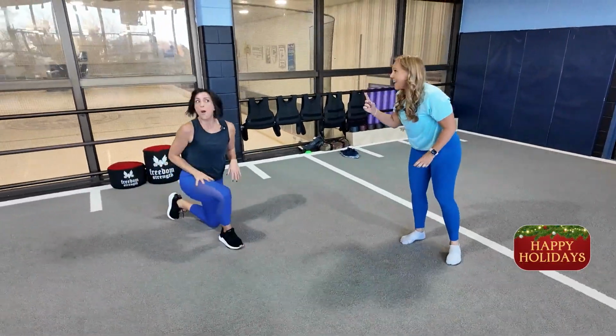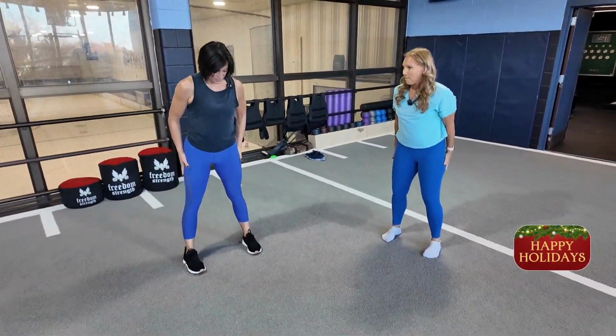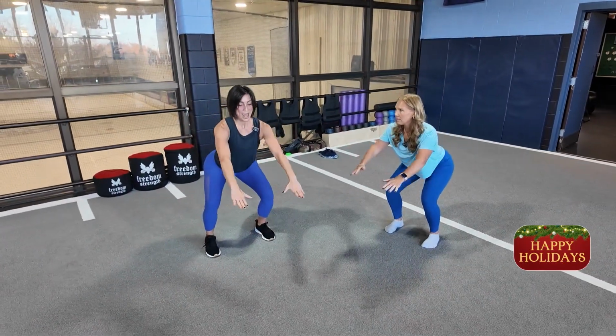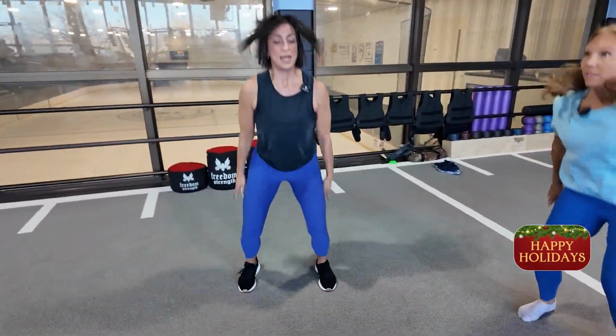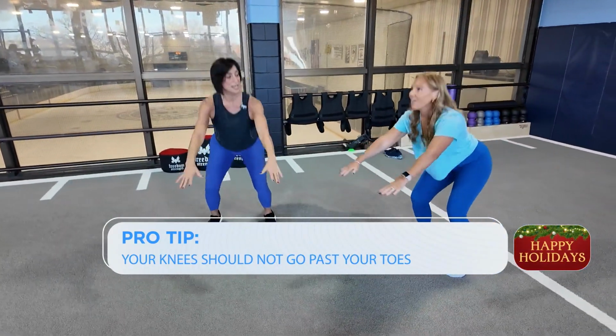All right, so we have one more left. Woo, I'm breathless. Here we go. So we're doing air squats. I want you to just plant your feet hip distance and parallel. Shoot your hips back. Brace in your abdominals and start to reach your fingertips forward, flat back, and stand tall and squeeze. Yes, you could add a jump if you want a little more intensity. If you don't like impact, you could just lift your heels.